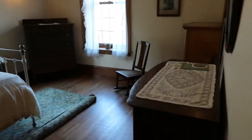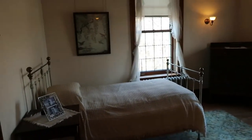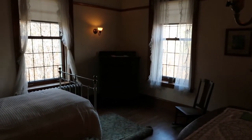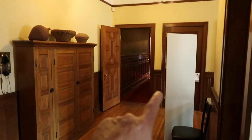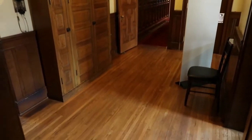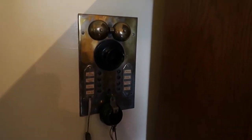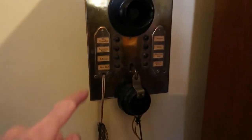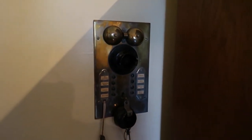So the servants' quarters are rather plain, but they're very nice, very adequate. There's not a view of Lake Superior, but a nice view of the woods. And notice, by the way, that the servants' quarters are cut off right there where the hallway ends and it turns into the hardwood floor, and that begins the servants' quarters. And they do have the intercom here. It's got the bell. It's like a phone. You talk into there, pick that up, and you can communicate with the various rooms just like we saw downstairs.